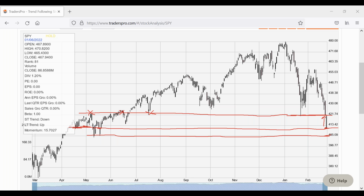Had a little bit of reaction on these days right here in that area. But again, I just don't see it as major support. Now, I'd have to go look to see if maybe, sometimes it can be a moving average. I don't have moving averages here on Traders Pro, so it could be it's reacting to a moving average. I'll have to double check that.